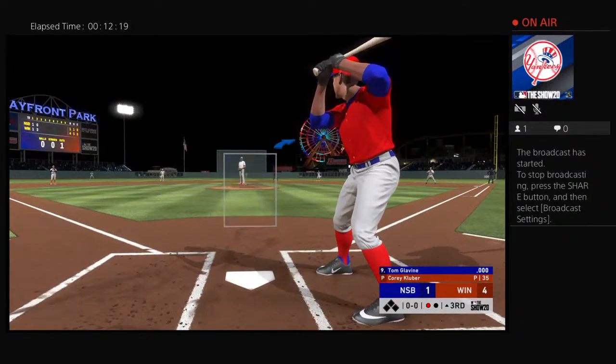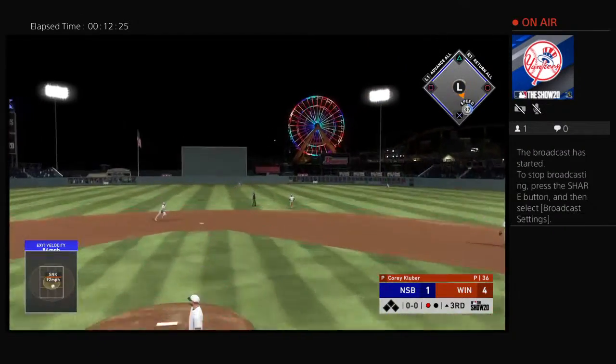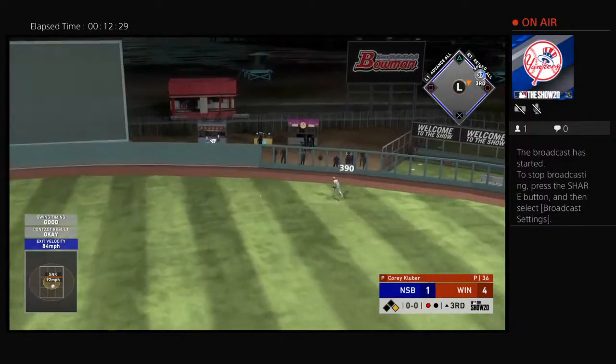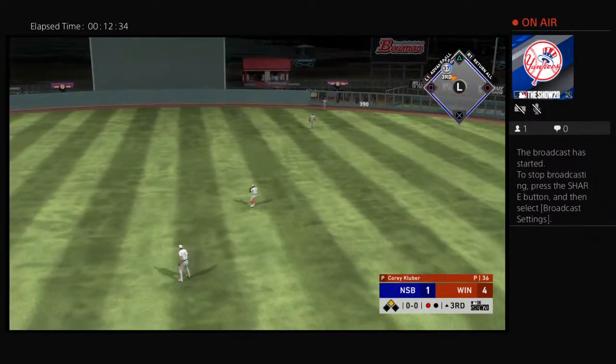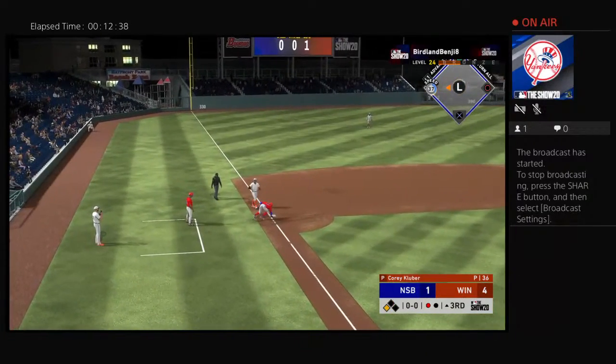Stepping into the box, Tom Glavine. First offering on its way. Tom Glavine. Liner toward right center. He lays out for it, but he can't pull it in. Around second. He's on his way to third. The relay, but he is in there with a triple.